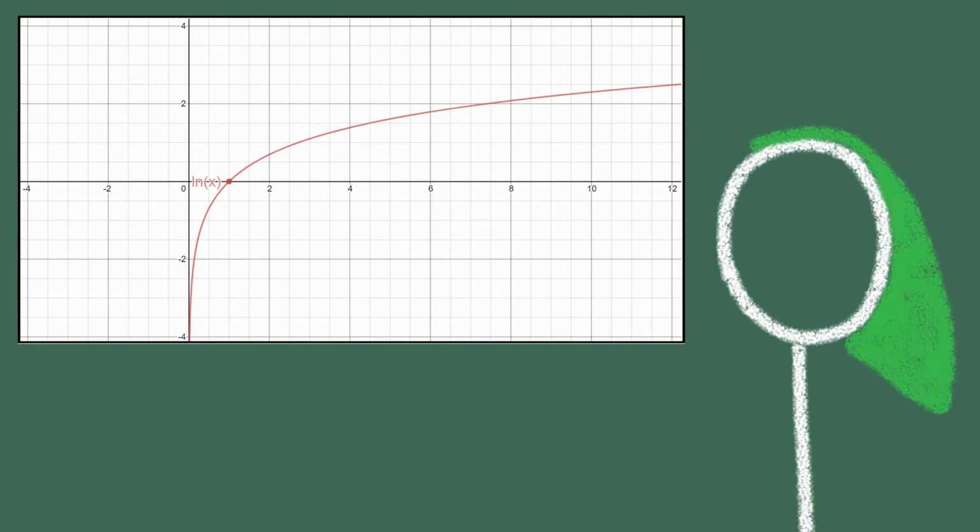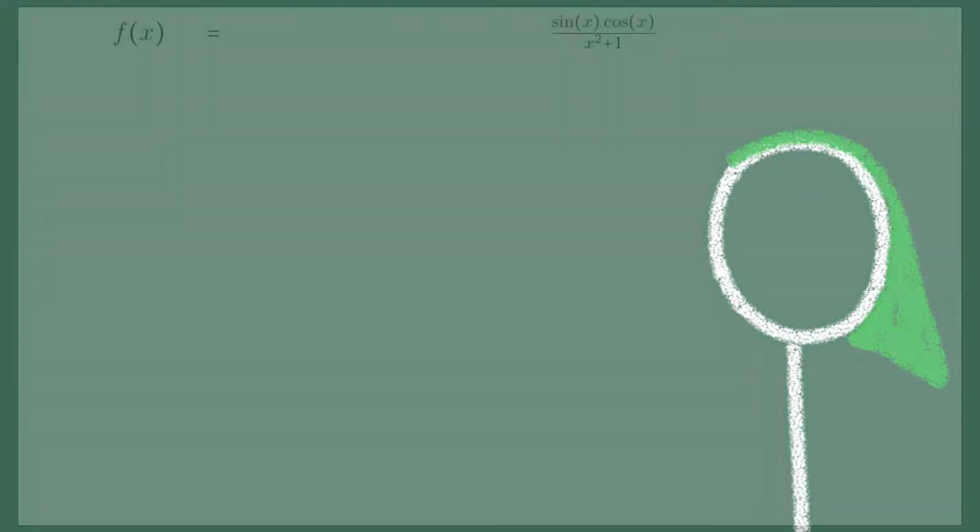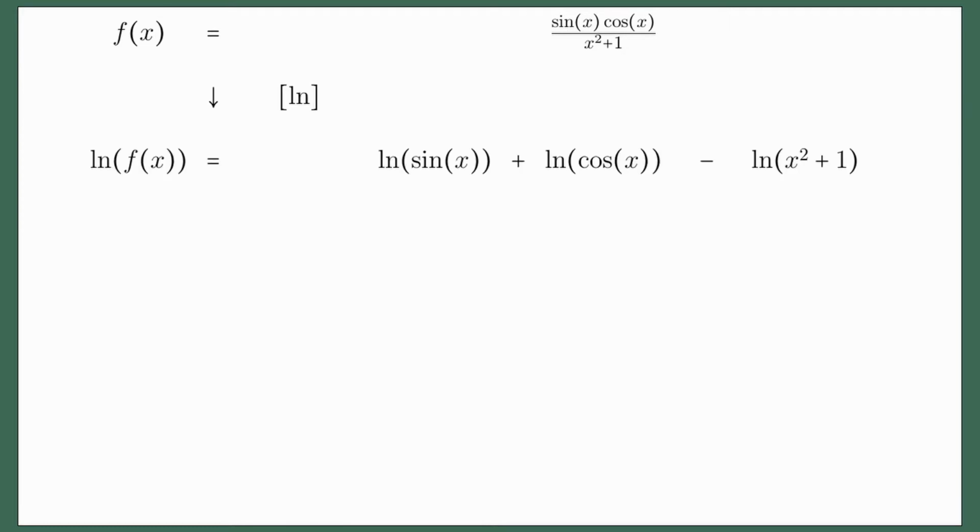For example, to compute the derivative of f of x equals sin x cosine x over x squared plus 1, we simply take ln of both sides, break down the right hand side with ln rules, and then take the derivative of both sides.